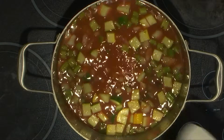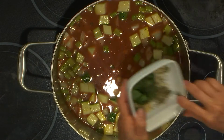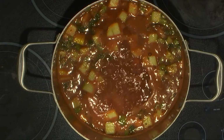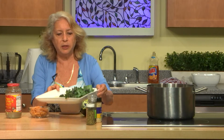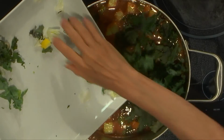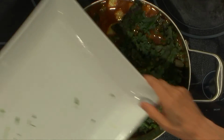These are a little underdone. I made these from scratch chickpeas, so I'll put those in now. Spices. Time to add the rest of the ingredients. Well, actually, I'm not going to add the red lentil pasta yet. Let's see if it needs more water. I want this to be a thicker soup.